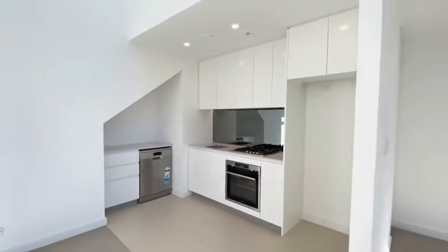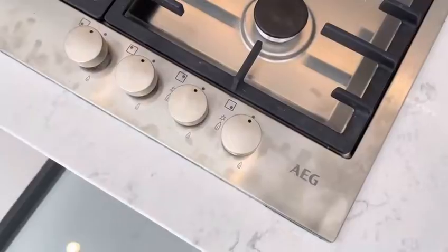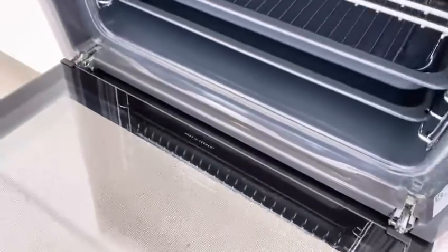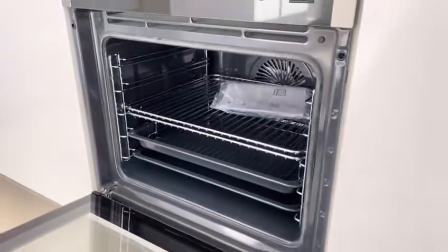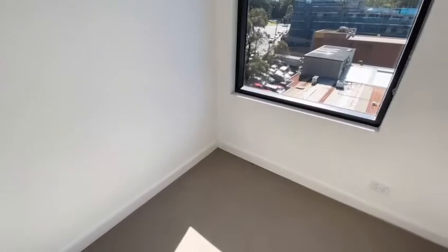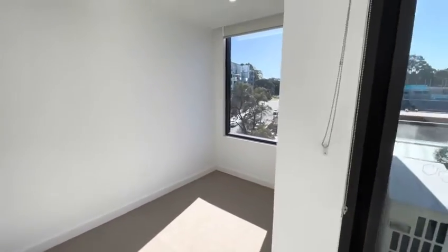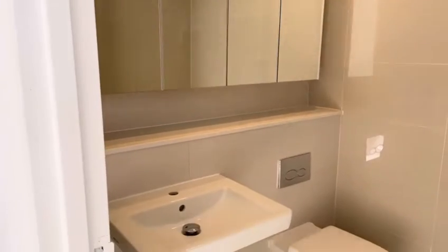It comes with an open kitchen with high-quality AEG kitchen appliances including a gas cooktop, an oven, and also a dishwasher. This apartment comes with a generous size study room with big windows. And there is one toilet on the first floor.